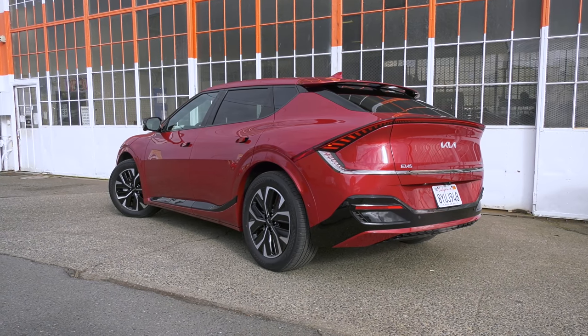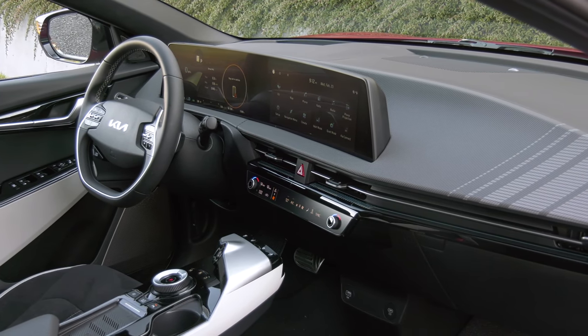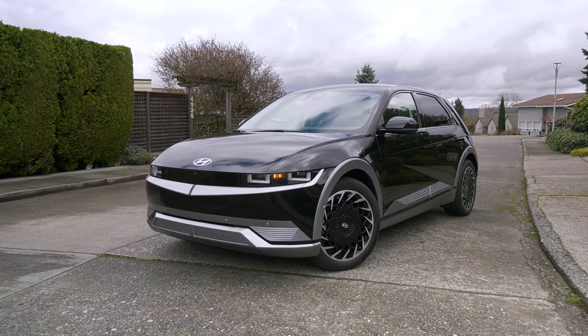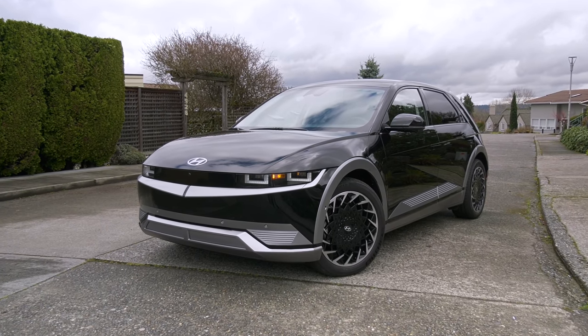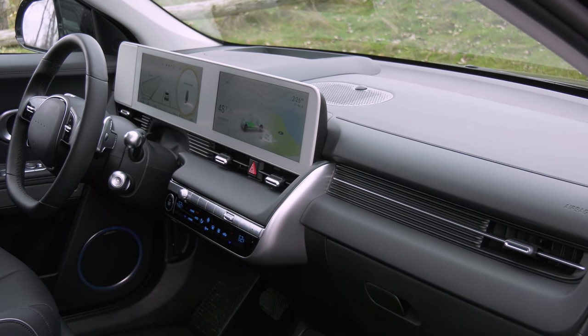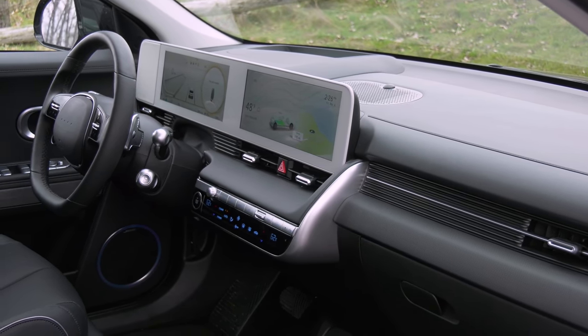I won't dwell on comparing the two, that'll be a different video. But here's the EV6, looking all spaceship-like, and the Hyundai, with styling cues from 1970s hi-fi gear. It's around 2 inches taller and 2 inches shorter than the Kia, with a wheelbase 4 inches longer.